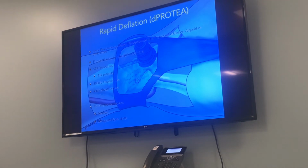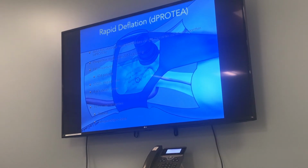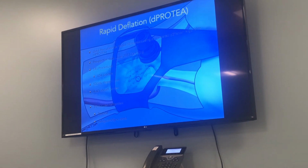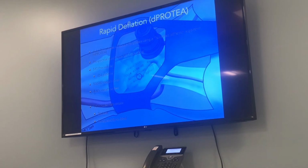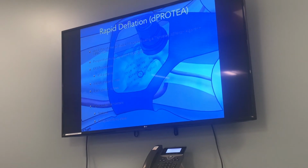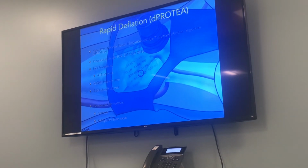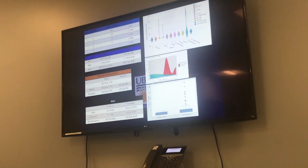So this is a study that we published last year. This is our rapid deflation protocol. This is that 10-minute hemostasis protocol. So we looked at it not just in fibroid patients. In fact, we didn't include fibroid patients in the study because we kept it all at BGH. But we did almost 600 procedures with up to 5,000 units of heparin, 10 minutes of hemostasis, and our complication rate was very low. And almost all the complications happened very early on in our experience with doing distal access. It wasn't related to the hemostasis protocol.